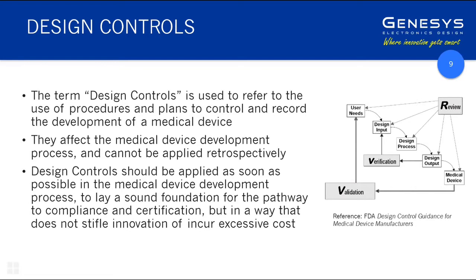The terms verification and validation require some explanation. Very simplistically, verification says, does the device do what its specification says it should do? Validation is, does the medical device do what the user needs it to do? So the difference between the two, you can of course have a flaw in your specification. So the device meets specification, but doesn't actually do what the user needs it to do. It's a very simplistic view, but nevertheless a very useful one about the differences.